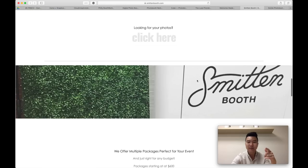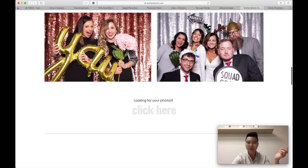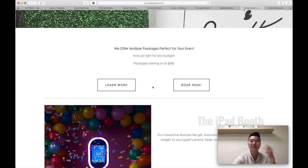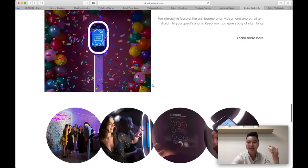So, yeah, now the customer has to scroll down through 1, 2, 3, 4, 5, 6 sections just to learn what to do next. Guys, make it easy for your customers. They want to pay you money. Just let them do it. So put these buttons right on top right corner, and you'll be in good shape.